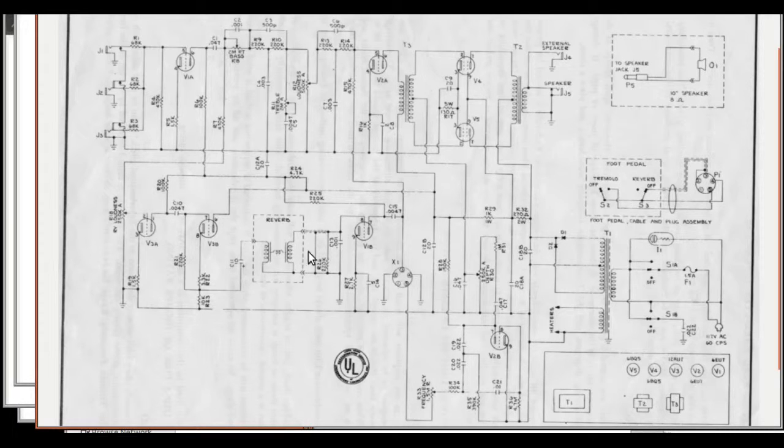Here's the reverb tank. It's driven by a 12AU7, and the output from that reverb is amplified and mixed in with the coupling transformer. The preamp tubes are 6EU7s. Here's the tone stack in between them. So I figured I needed some 6EU7s.